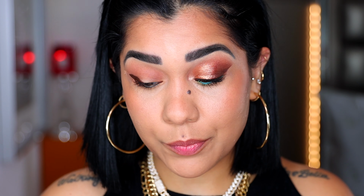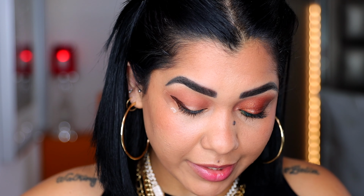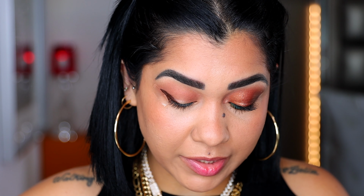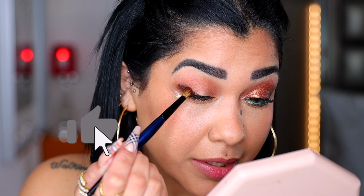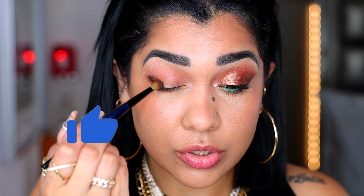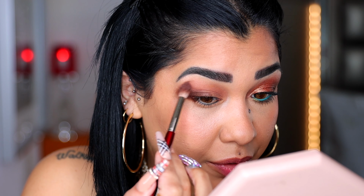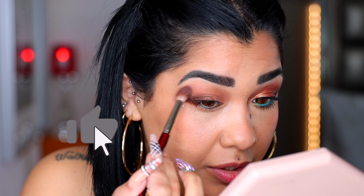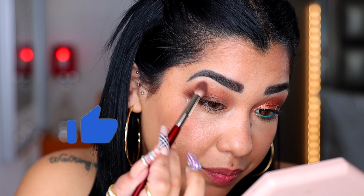With a smaller blending brush, I'm using my mini booster from Sonia G. I'm gonna go on the Exhale shade from the Confident Eyes, and I'm gonna use it to blend the liner. I'm gonna blend it right here in circular motions in place. Back with the first brush that we used, and I'm just gonna use it to blend the edges. Show you how all the shadows look dry.